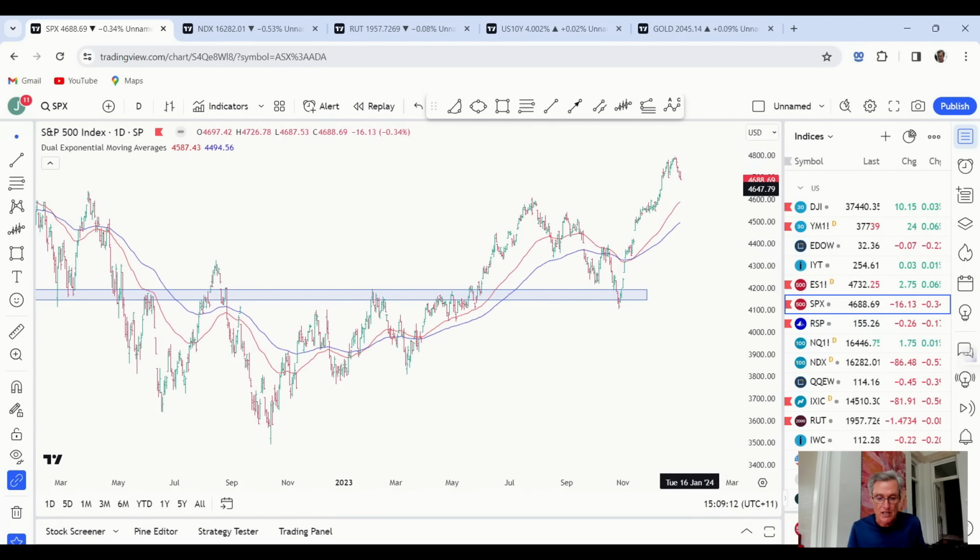I'd also add that the S&P 500 is still at elevated levels when we look at these moving averages. I've got the 50 and the 100-day moving averages. And whilst price has come a bit closer to those averages, it's still reasonably high. Should the market continue to pause over the next several weeks, it gives those averages a chance to catch up.